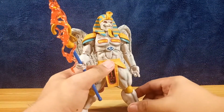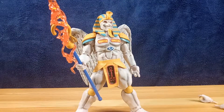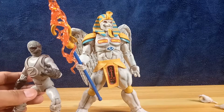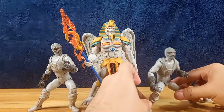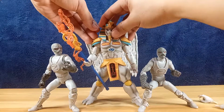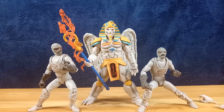This is one of the best toys, actually, this year. So here he is with some putties, just to show you how big he is. It's amazing, right? Very nice figure. Very nice figure.